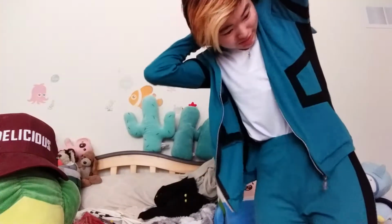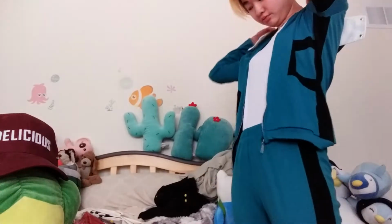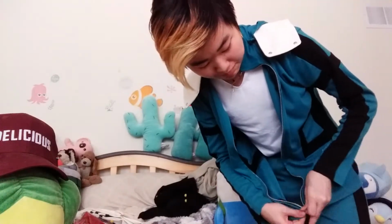Now again, this is hoodie material, so I would suggest maybe a winter or fall-ish cosplay, for like seasons, because this one is pretty hot. Unless you're in a place with very good air conditioning. But yeah, so you just zip it up like so.